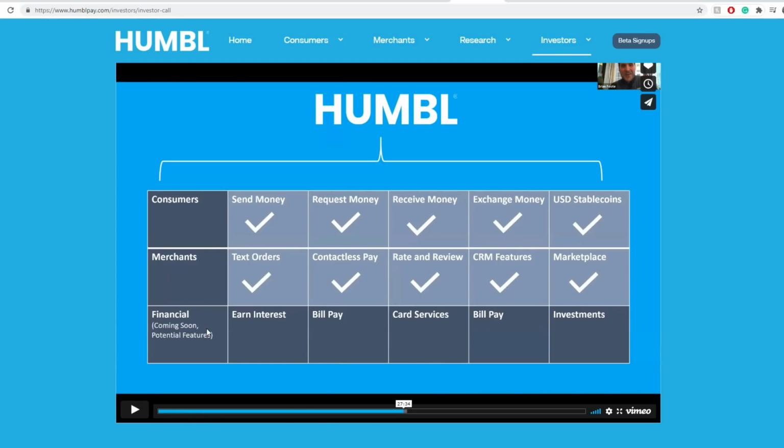That goes on in terms of the next thing, the financials that are coming soon, and the potential features. You can earn interest, bill pay, card services, bill pay as well. I guess they mentioned it here twice regarding either the merchant or the consumer, and investments.